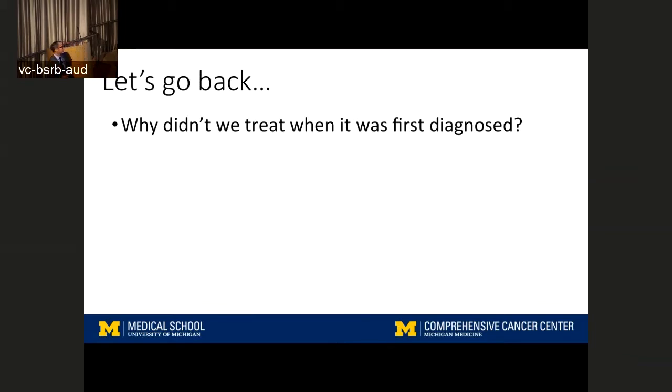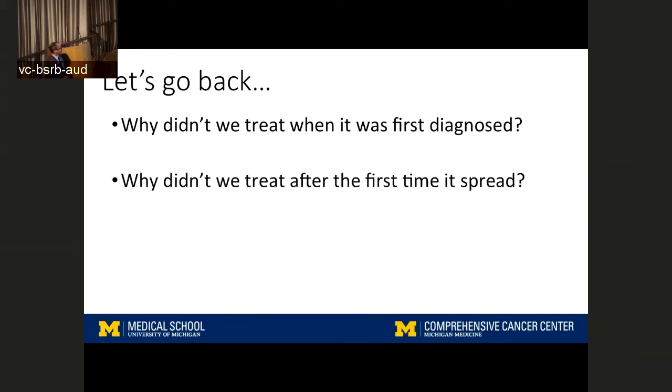But there may be some science behind why it might even be better. But what about when it spreads the first time? The surgeons are talking about it spreading to the lymph nodes. There's definitely a chance of being cured with that. But there's also a chance, depending on some details, that there's still disease somewhere. There's microscopic cells somewhere. And again, very difficult to predict that. But what if these therapies could work early on? Why don't we treat it when it first occurred? Of course, this is historical. In 2002, we really just didn't have anything. But nowadays, we're readdressing that and rethinking our thoughts.